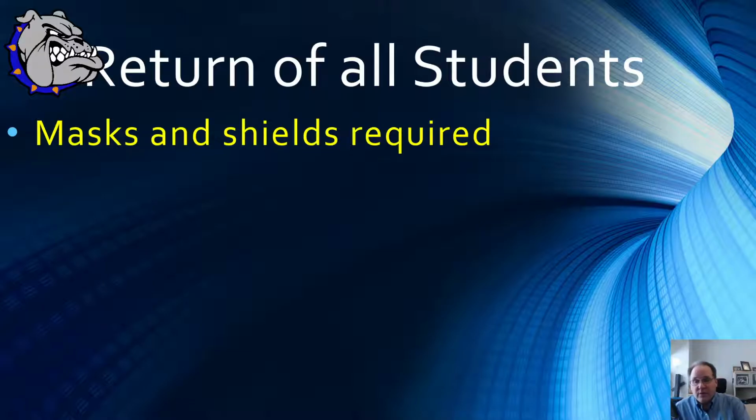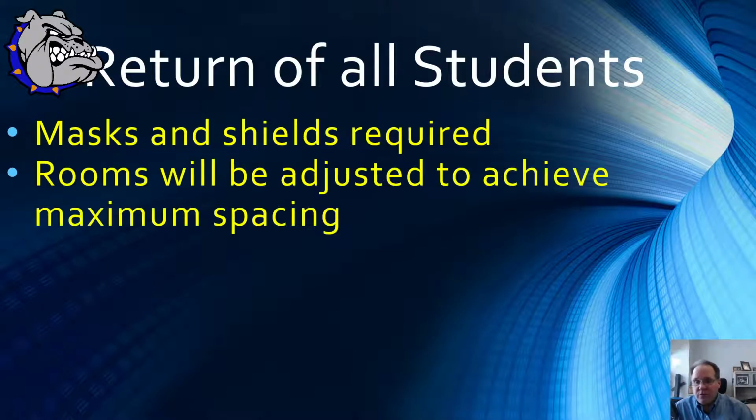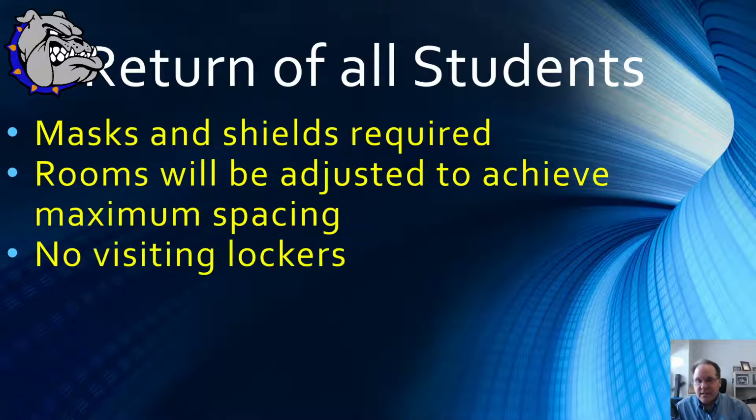We will require masks and shields at all times for all of our students. I'm going to go around and adjust all of our classrooms for maximum spacing. Our goal is to make sure that every classroom has between 3 and 6 feet between each child as they sit there in class with their masks and shields. So between 3 and 6 feet.